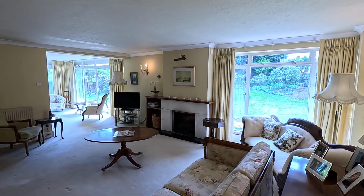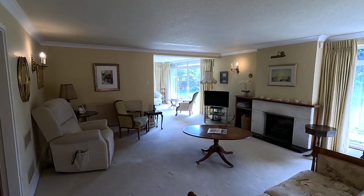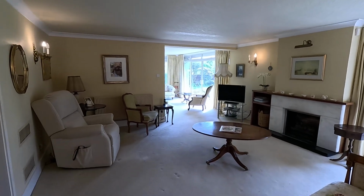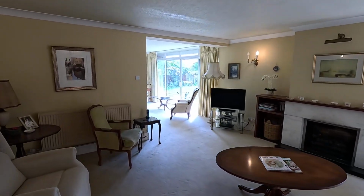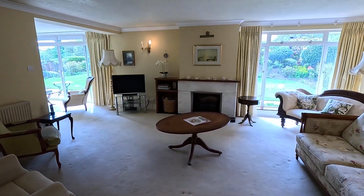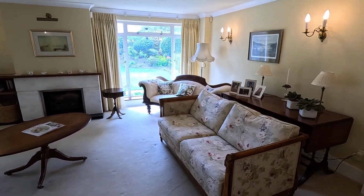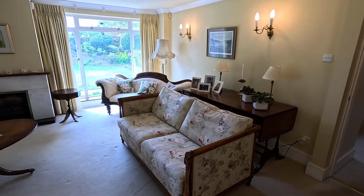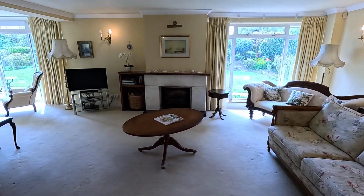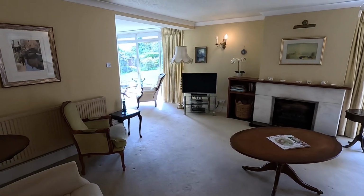Lovely feature fireplace there in the centre with a gas living flame effect fire. And then you've got that open archway through into the garden room. So huge furniture in here. In fact, we've moved the sofa back, but there's a table behind it as well, or sideboard. So it is a massive space. And it's almost square. It's nearly as deep as it is wide.